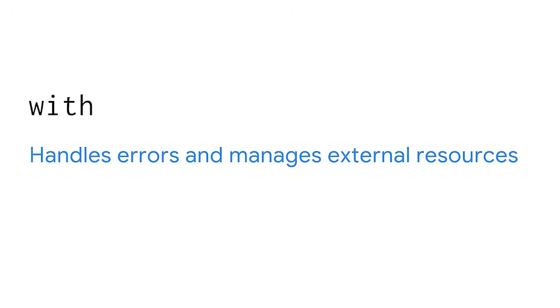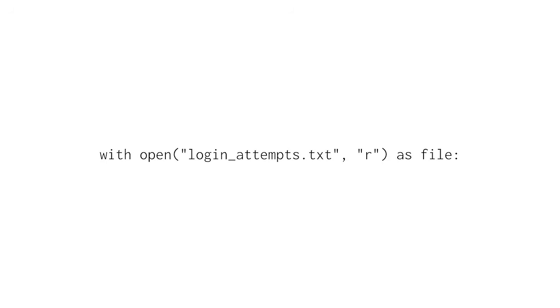We're going to start by typing a with statement. The keyword with handles errors and manages external resources. When using with, Python knows to automatically release resources that would otherwise keep our system busy until the program finishes running. It's often used in file handling to automatically close a file after reading it. To open files and then read them, we write a statement that begins with the keyword with. Then we use the open function.